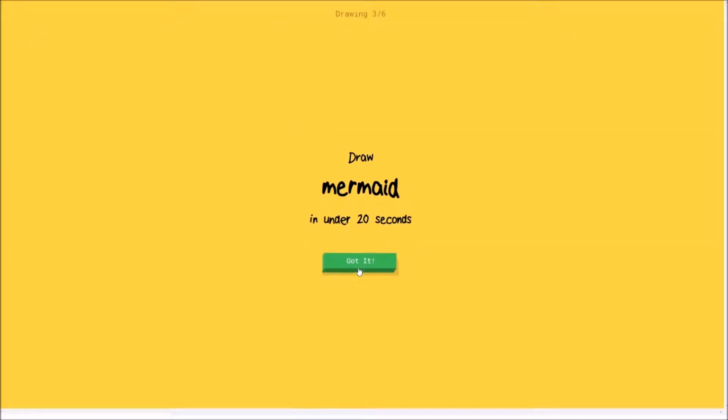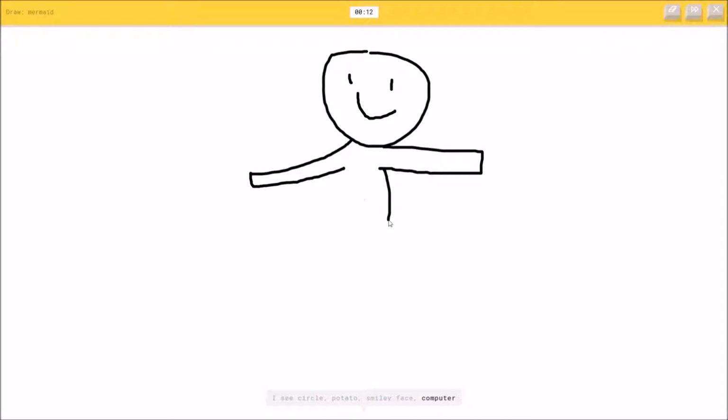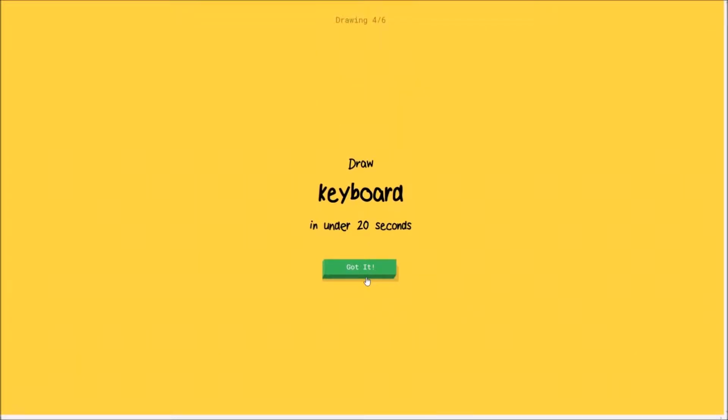Mermaid. I've seen how bad this one can get. Okay. I see circle. I'm going to draw a beautiful mermaid. I see potato. Or smiley face. Or computer. Close. I see octopus. Or yoga. Or bear. Or ceiling fan. I see kangaroo. Or duck. Sorry. I couldn't guess it. That was the best mermaid ever.